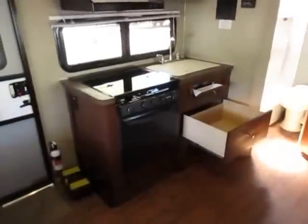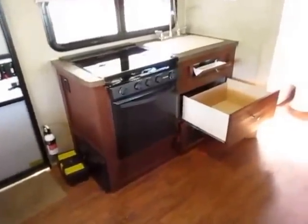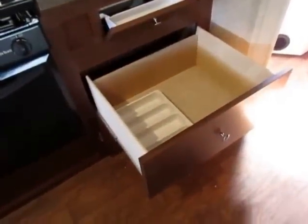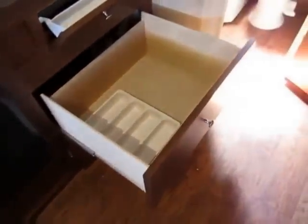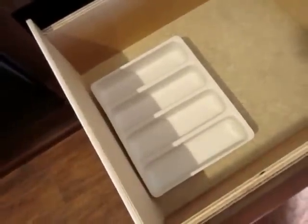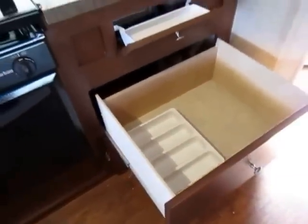Even though this is a small kitchenette, they've really done well with it. First of all, big giant drawer down here, all-purpose utility drawer, extra deep to put big stuff in it should you need to. And they even include the little tray here so you can keep your forks and spoons and knives separate.